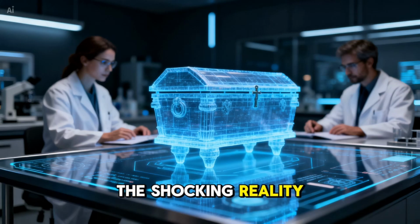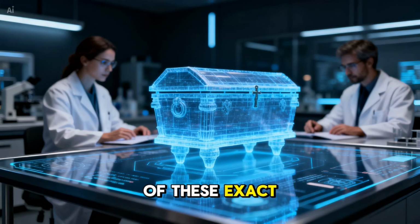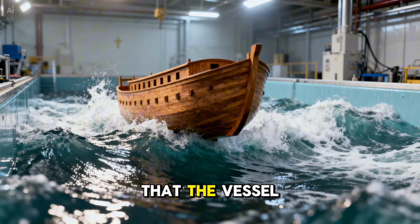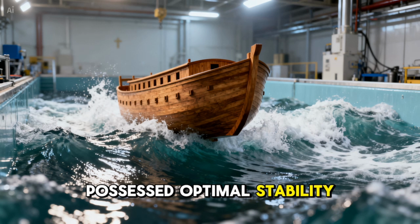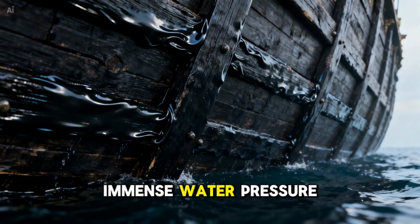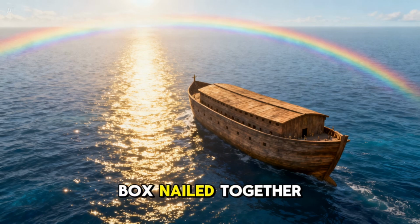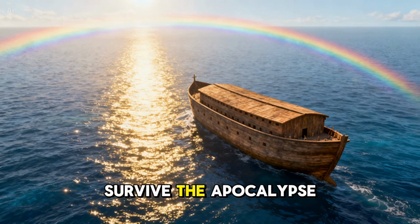The shocking reality is that when modern naval engineers ran simulations of these exact proportions and materials in wave tanks, the results confirmed that the vessel possessed optimal stability. Using thick timber coated with a highly flexible compound allowed the Ark to withstand immense water pressure that would easily shatter a standard wooden boat. This was no crude wooden box nailed together. It was a masterpiece of engineering specifically tailored to survive the apocalypse.